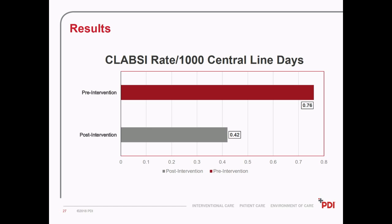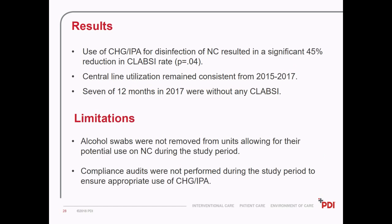Pre-intervention, they had a rate of 0.76 per 1,000 central venous catheter days, and that was reduced to 0.42 with the intervention. You can see that that resulted in a 45% reduction in their CLABSI rate, which was statistically significant at 0.04 as the p-value. The one thing I would emphasize is that it's very important when you're comparing two different time periods as it relates to these rates to ensure that you don't have a change in the utilization of the devices as a potential bias.